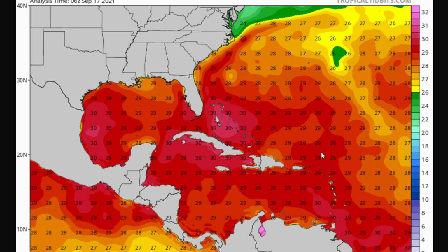We have a lot of models making that northern turn, more of a fish storm, but definitely some impacts over to the Lesser Antilles and Puerto Rico. Possibly even the Dominican Republic could see a little bit of impacts.